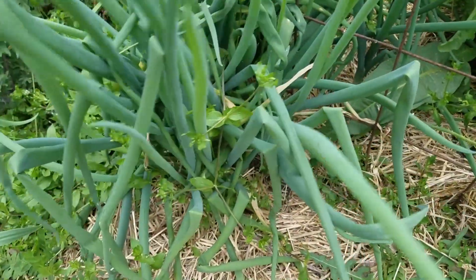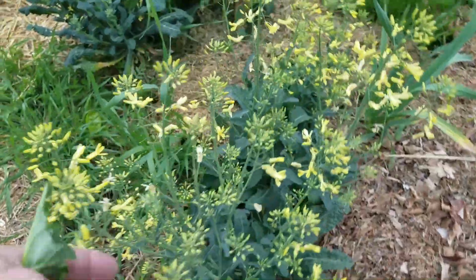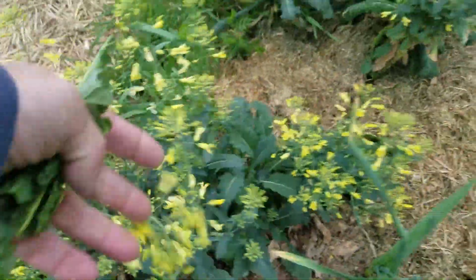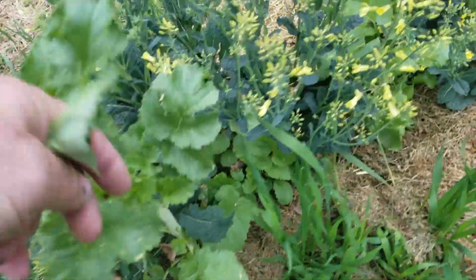Walking onions here, which, if I'm making a salsa or something, I'll come out and grab some of those. Here is some Dinosaur Kale going to seed. A radish that's going to seed.